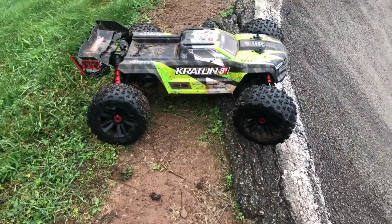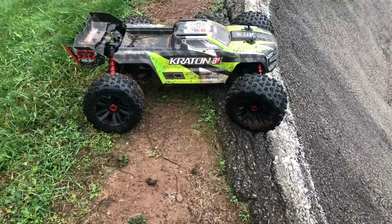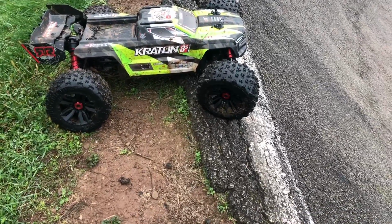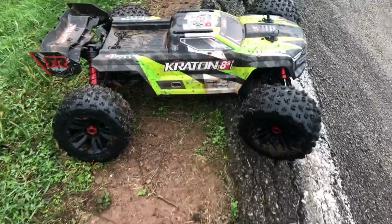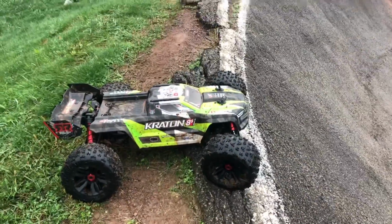Guys, she's perfect. Nothing bent, nothing tweaked. The chassis is still straight as an arrow. None of the shocks are tweaked or bent. None of the drive shafts are bent. I mean, this thing is honestly taking this really, really well. I am super impressed with how tough this thing is.